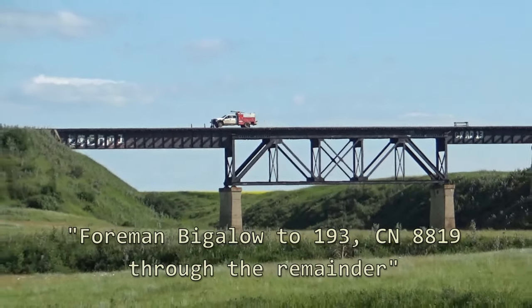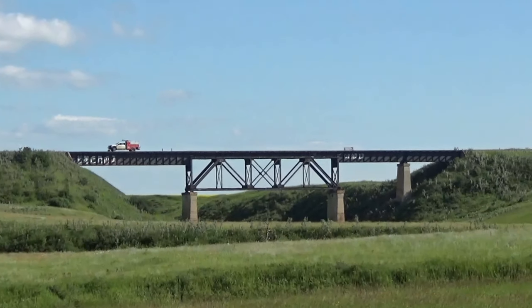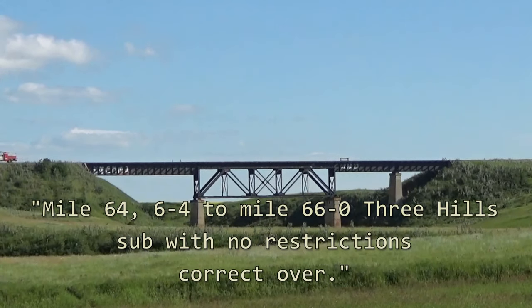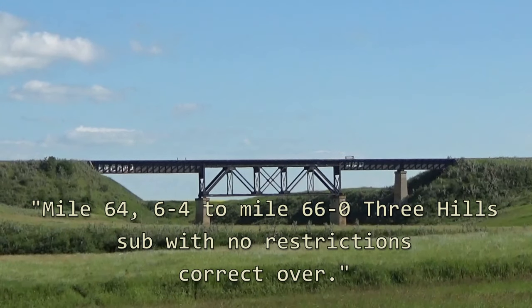Bigelow's authorized 193 CN88-19 through the remainder. Entire work limits, mile 6, mile 64, 64 to mile 66, Three Hills, no restrictions, correct?